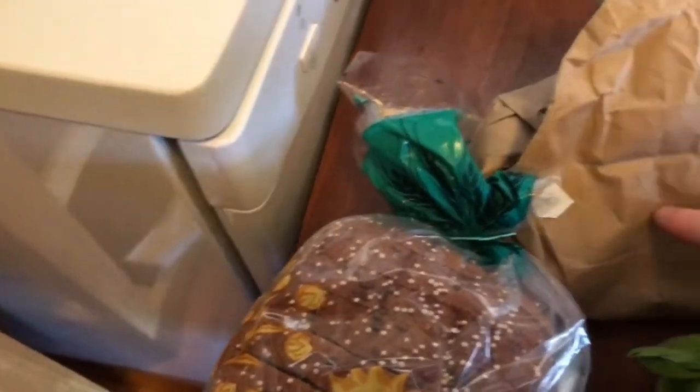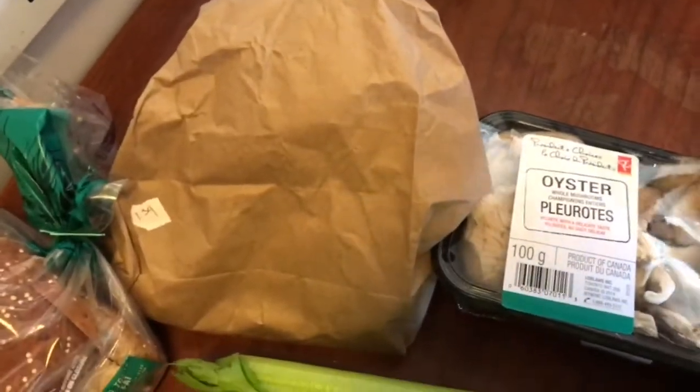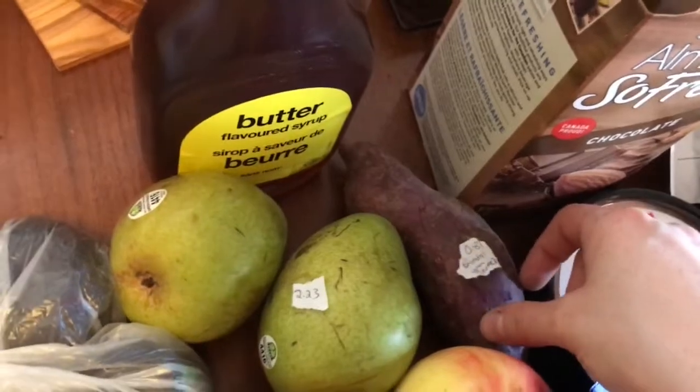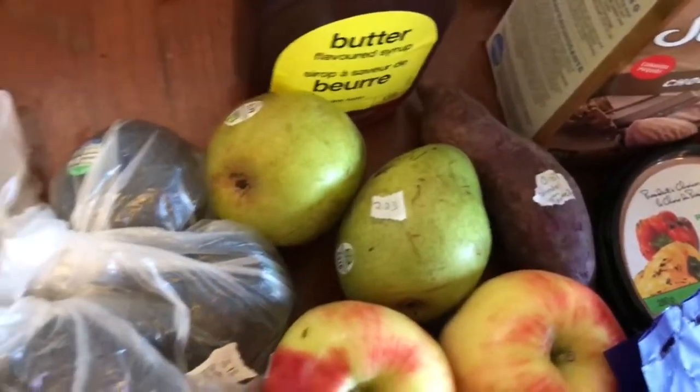So there's mushrooms in here for $1.39. I think there's like 6 of them that I grabbed. Here are some oyster mushrooms, ooh, for $2.48. And then I just want to point out that this yam thing is 81 cents. So I really get the feeling that shopping for Asian stuff is a lot cheaper. So, you know, if you want to save money, then look up some Asian recipes.